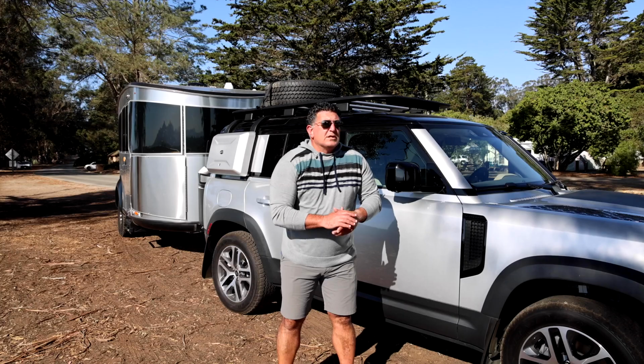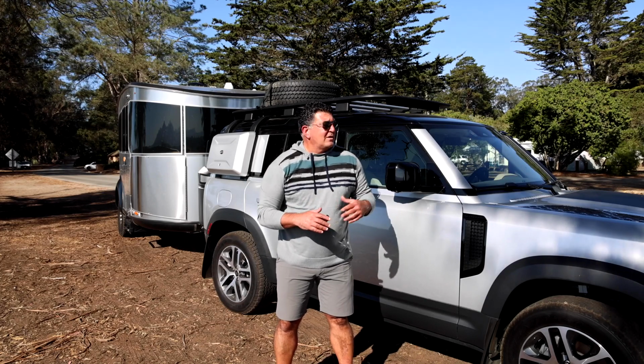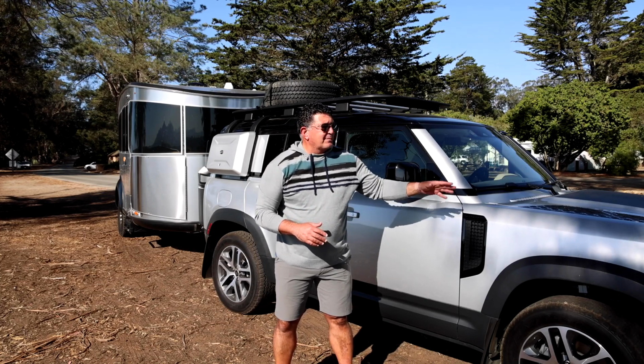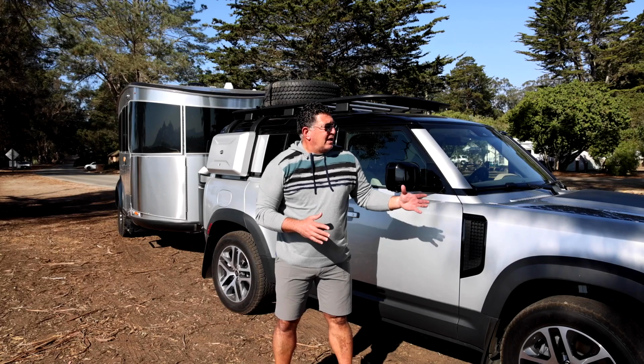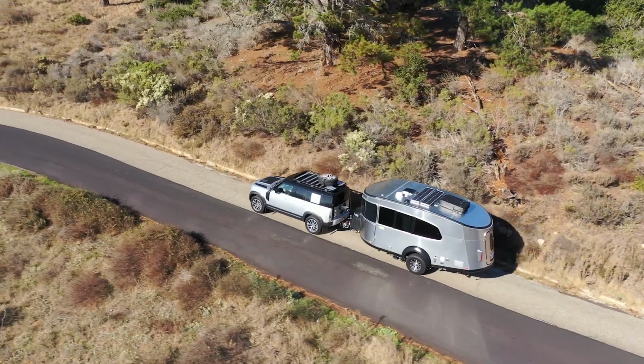As mentioned before, starting price on the 16 is about $35,000. The one we're reviewing this week is $54,000. That's the 20 with the X package and the 3 options. So up front, you have a 3-liter engine producing 395 horsepower, 406 pound-feet of torque, mated to an 8-speed automatic transmission, and that's why it's been so effortless to tow this 4,500-pound trailer.